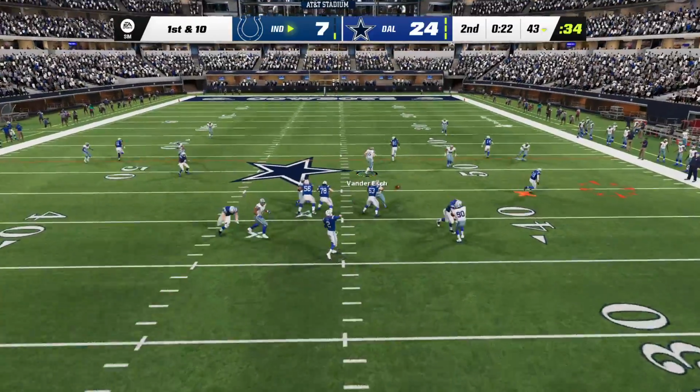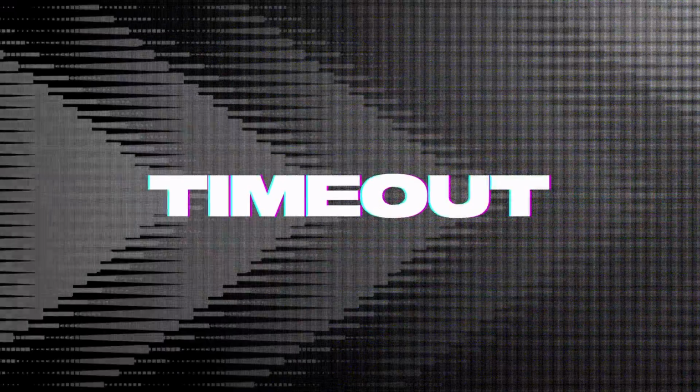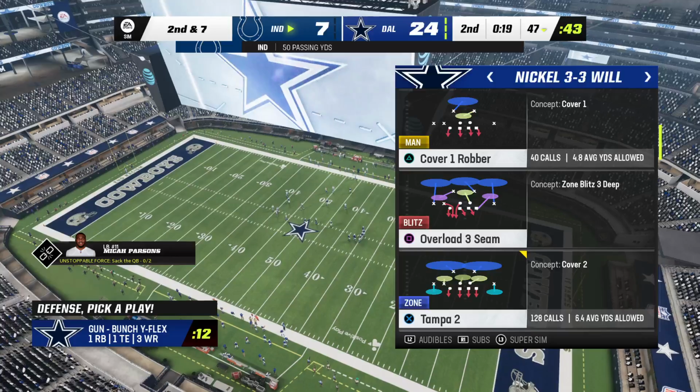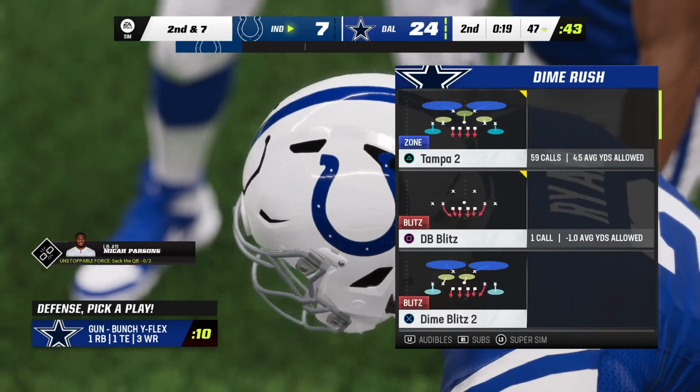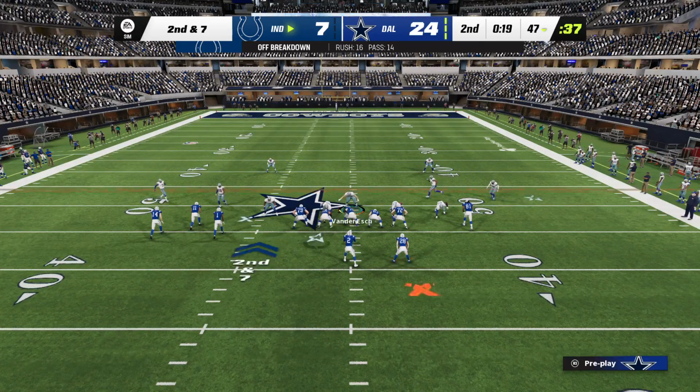Throwing now, Ryan on first down. To the right side, complete to Taylor. Now the offense will burn their third and final timeout. And with halftime on the horizon, they'll be out of timeouts from here forward. Coming up on second and 7.